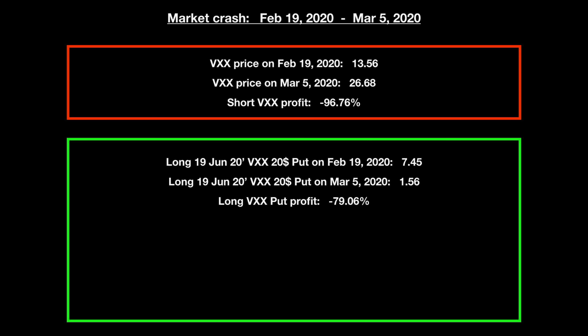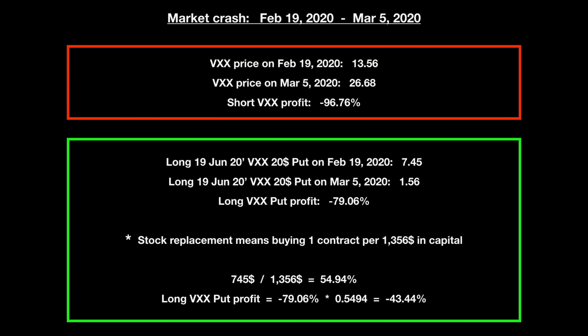So now let's see how the long put buyer would have done over the same time period. They buy their contract at $7.45 and sell it at $1.56 for a return on capital of minus 79.06%. But remember, they're only buying one option contract per $1,356 in available capital. That was the price on the opening day, to match what it would cost to hold 100 shares of the VXX directly. That means they're only allocating 54.94% of their capital and keeping the rest in cash. Now it means the total loss on investment was minus 43.44%.